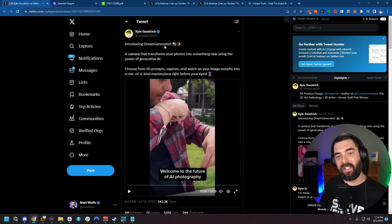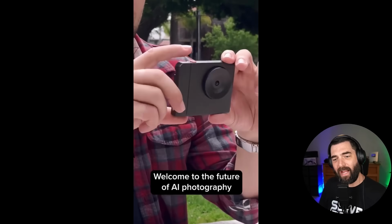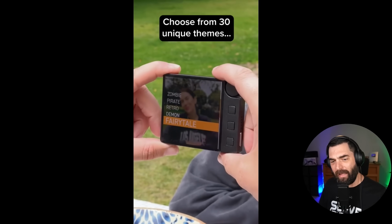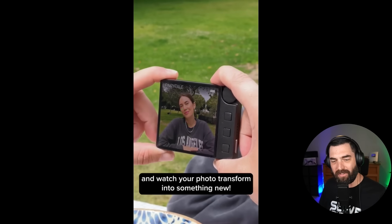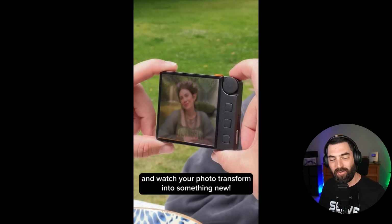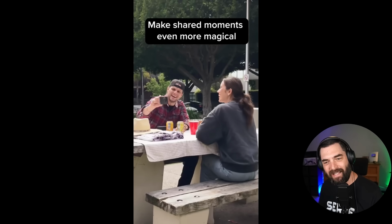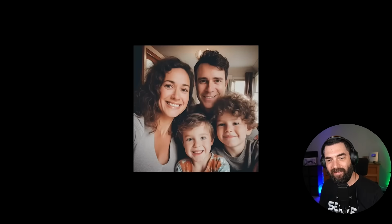Here's a cool little gadget from Kyle Goodrich that was shared to me in my DMs. It's a little camera where you take a photo with the camera, you give it a little style like fairy tale, demon, retro, etc. And using Stable Diffusion and ControlNet, it takes whatever photo you just took in the moment and then converts it into that style that you just asked it to convert to.